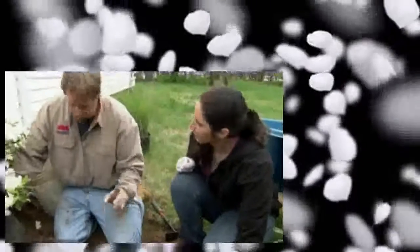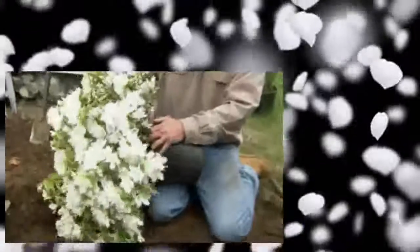Now, this is one of the most important lessons I can teach you about planting. You always want to dig the hole twice as wide as the root ball is, but you don't want it any deeper. You want that plant to sit at level or maybe a little above the existing level, okay? So the first thing we're going to do is pop this plant out of the pot.